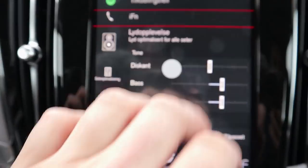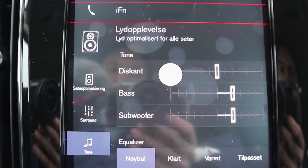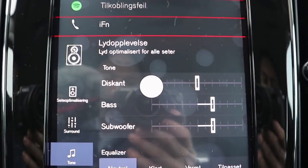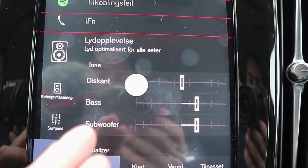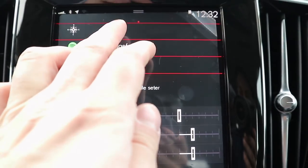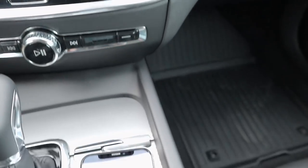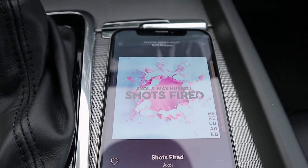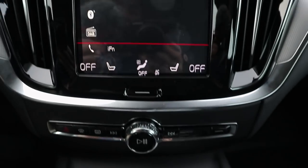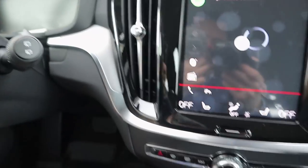And also here is my setup. This is in Norwegian, but that's my bass and that is my subwoofer. I always keep the treble just flat, and I only adjust the bass and the subwoofer. We are using the Spotify app here, so we play lossless music, and we're playing this song from NCS Releases, which is non-copyrighted, so I don't get copyright infringed for playing this song for you guys. So I'm going to turn around the microphone and press play here.